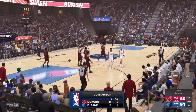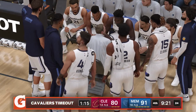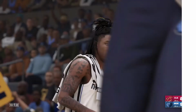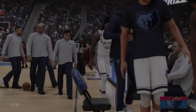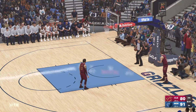assisting on that one as Desmond Bane, now 16 points, is able to drill it in. The Cavs call timeout again, as Bickerstaff does not want to allow this to get any worse, especially with Ja Morant on the bench, which he still is. And he's going to be announced the player of the game early in this one. Still 9 minutes to go. New Balance has offered to make him player of the game this early into it.